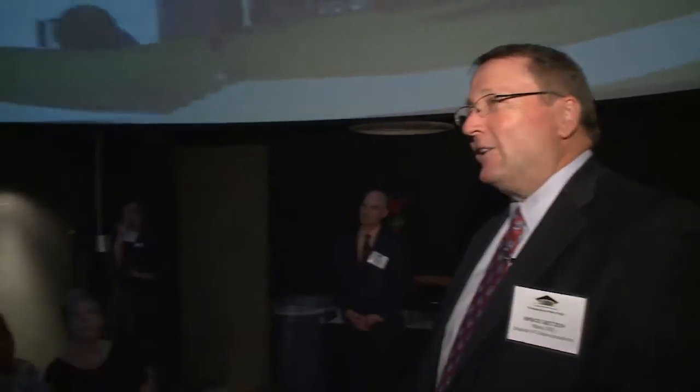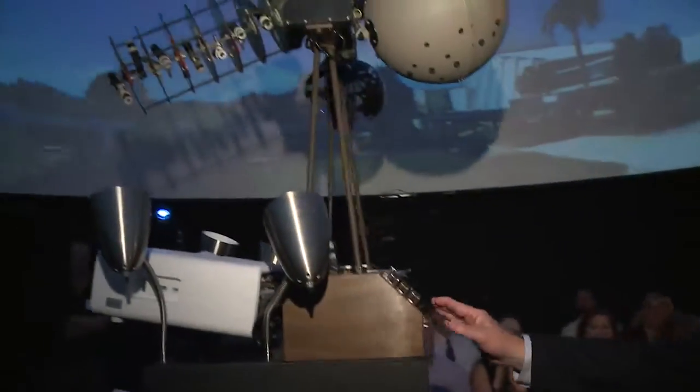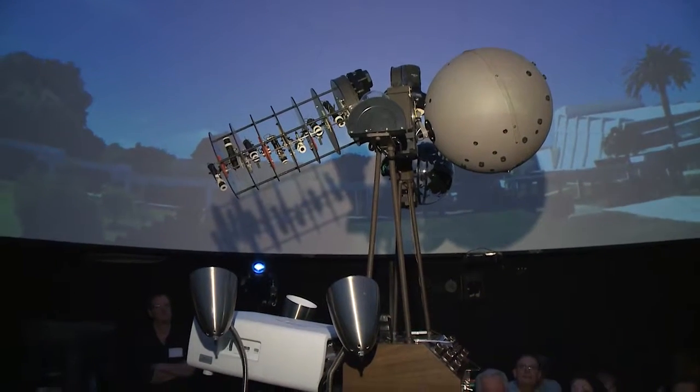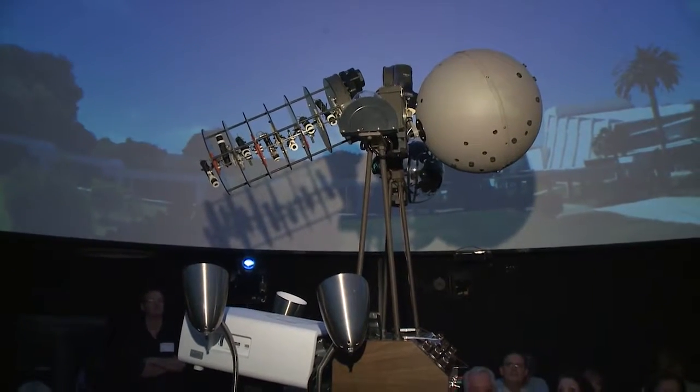What you're seeing here today, as far as the aesthetics, is nowhere near what we're hoping to put in here. We've got temporary chairs, a concrete floor. This big contraption here in the center of the room was the old analog projector. This is not the original one. This was put in the 1980s, and it is even a relic. We'd like to put this on display as part of the history of the planetarium.